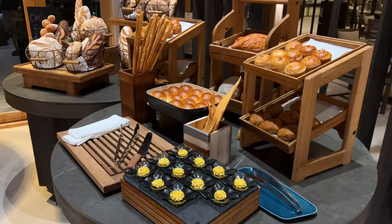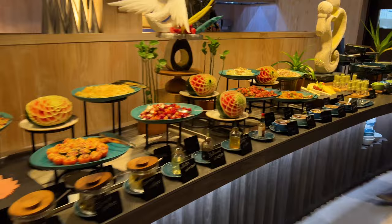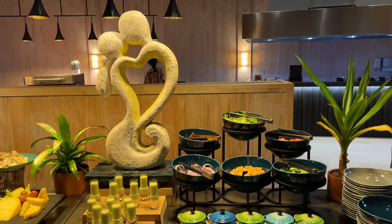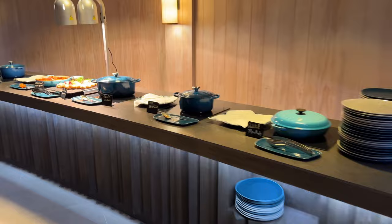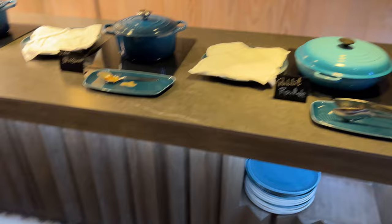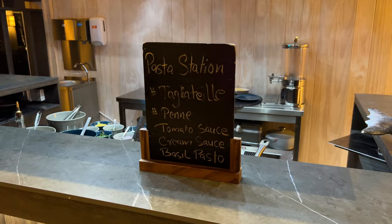So we now went to eat dinner. As you can see, it looks really nice, the buffet. They also have rabbit to eat. Those who know us know we don't eat rabbit. And a pasta station as well.